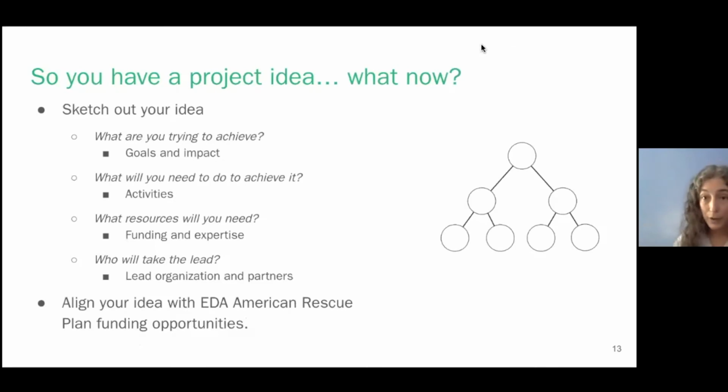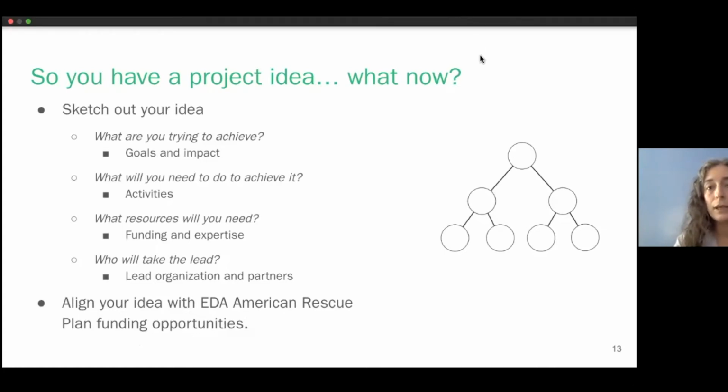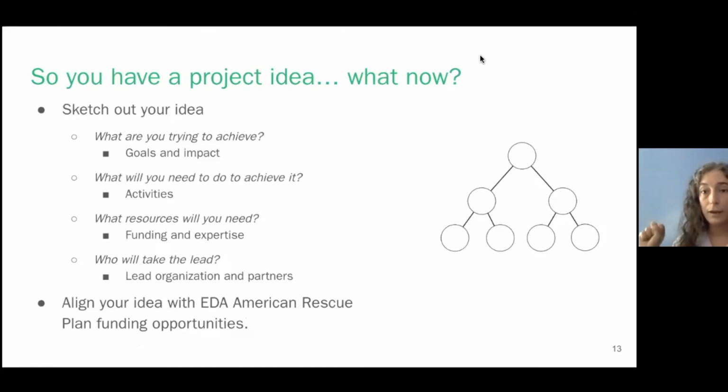So I'm sure that most folks have been working on this stuff, that there are project ideas out there that you have. So the first thing to do with that project idea, even before you know what opportunity you're going for, is to just sketch it out, right? And this really helps make a strong project. It helps you make a competitive project, but it also helps you figure out which opportunity you should be going for.